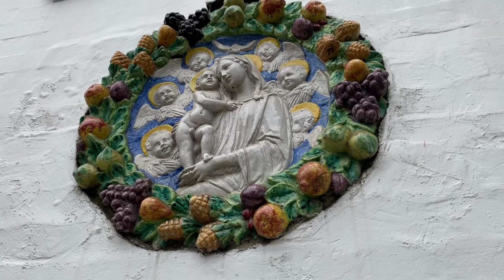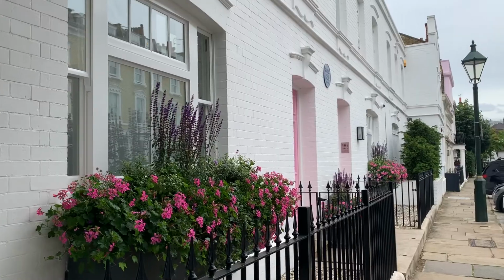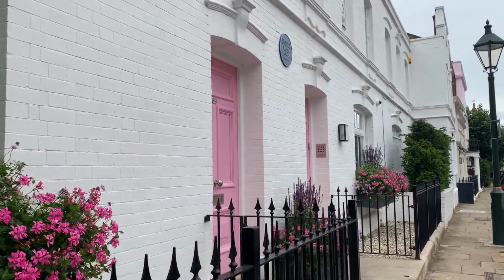Soon you'll be back on some side streets that will take you down to the Thames. There are a lot of beautiful houses and details here, so make sure to take some time to stop and appreciate them.